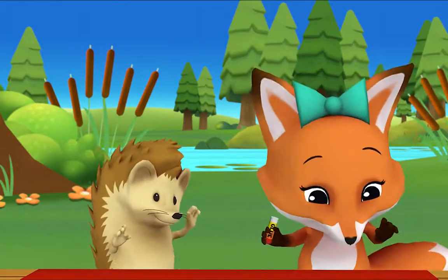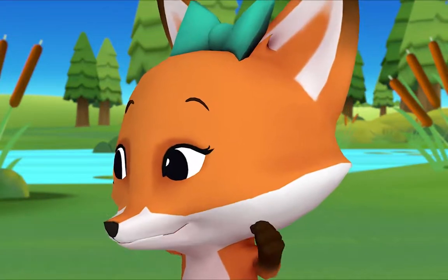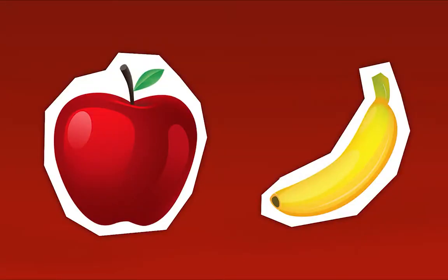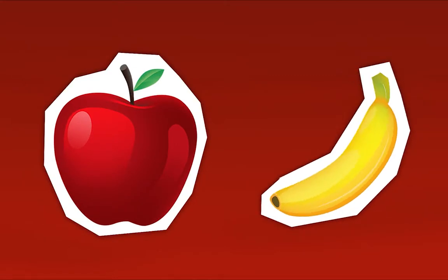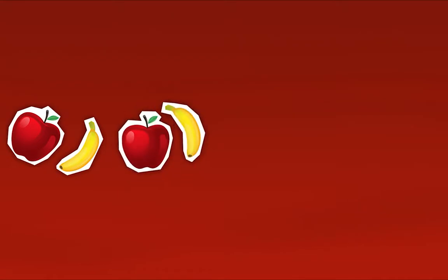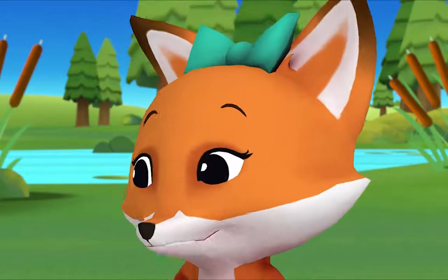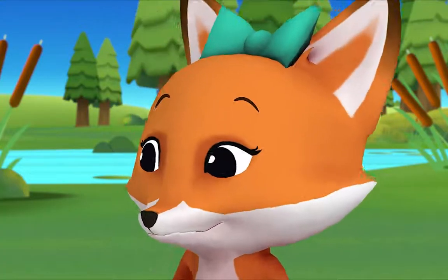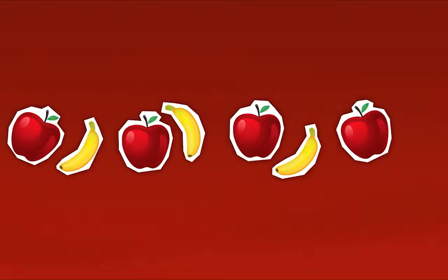Hi, Fox! What are you doing? I'm making patterns! Look! I'm making a design with apples and bananas. Apple, banana. Apple, banana. Apple, banana. Apple. What comes next? I'm not sure. A banana.